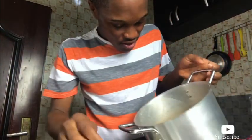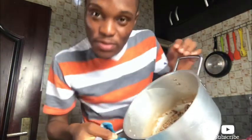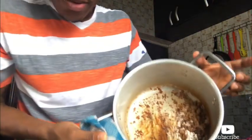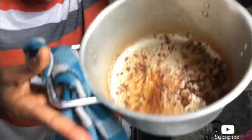I just did it. I just made the oil. It's a bit small. So I'm going to be sieving that. My pot will go burn. Guys, can you see it?